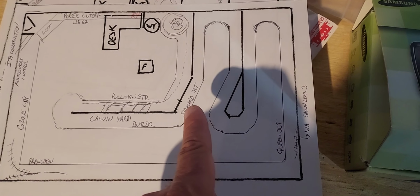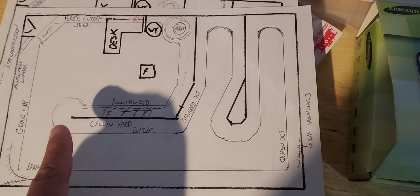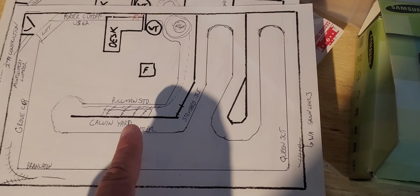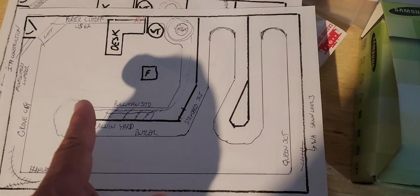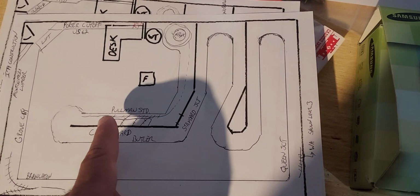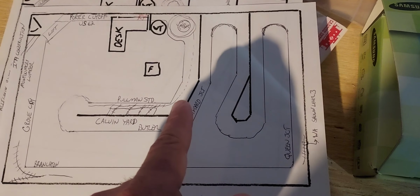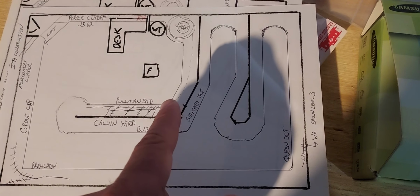And as we come along, we'll get into Standard Junction. I'll do Calvin Yard down this wall, doing a representation for Butler. As we come around the corner, we'll do the big Pullman Standard, tracks going into the doors, and I'll do Armco Steel down here on one end.